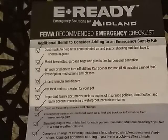Infant formula and diapers, that's not relevant, but I still gave myself a check because not having babies means that you're prepared. Well, you can always pick up an extra set of Depends too, in case you ever need them. Yeah. Pet food and extra water for your pet. I have about 15 or so gallons of water in jugs, and then I have about a year's worth of cat food. My cat does not go through cat food very quickly, so I have probably about a year's worth of cat food for her.